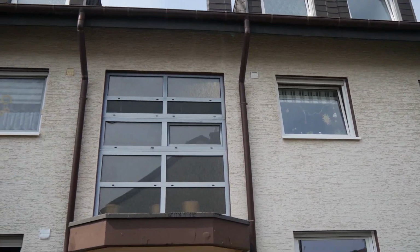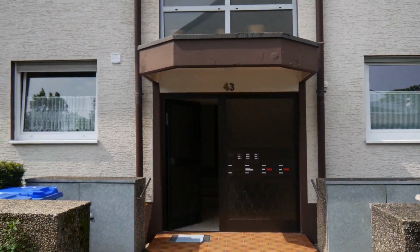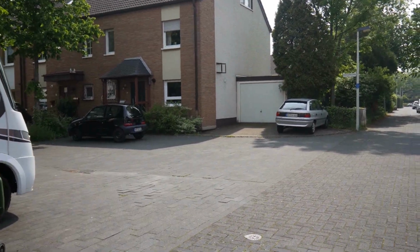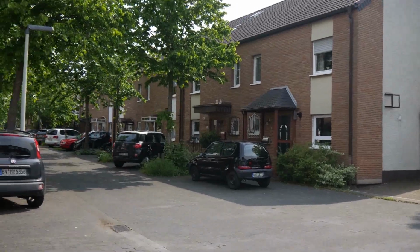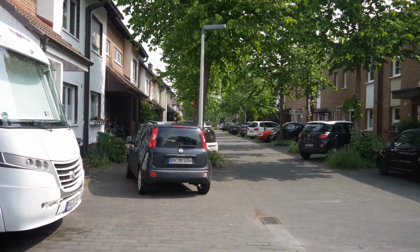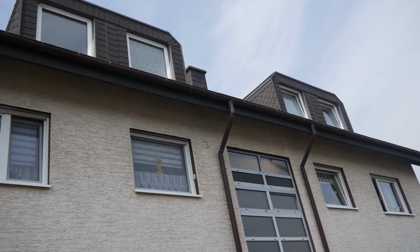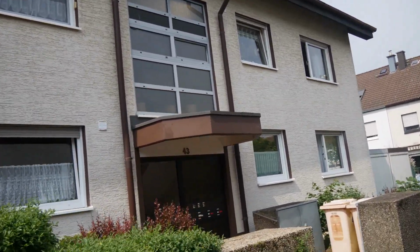So this is my apartment where I live right now, and I have the top floor. Now let me show you the surrounding area, how it looks. And I have the top apartment, top floor. Now let's get inside and I'll show you what I have.